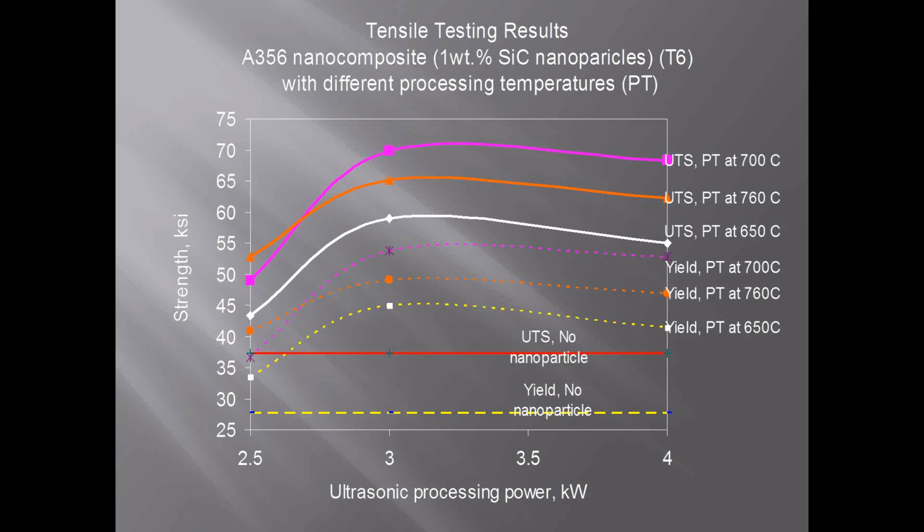All right, a couple other questions here. In low Si alloys, since the fluidity is low, how do we prevent cold shut and shrinkage?